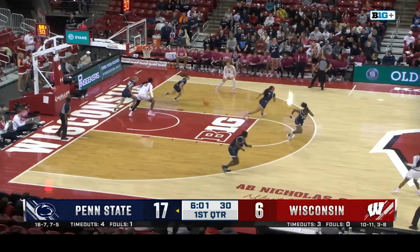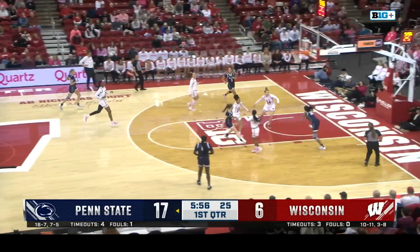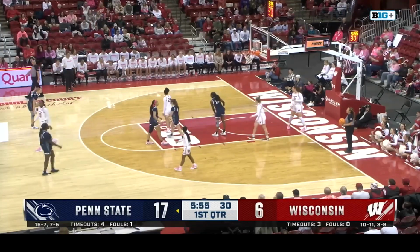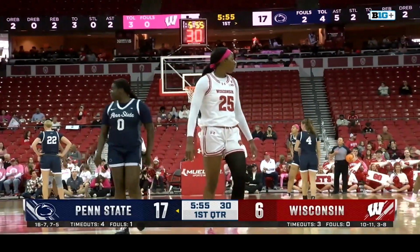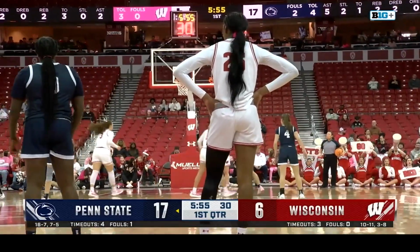Inbound pass to Sarah Williams. She was unable to bring that one down. Now Chesky gonna take it up the court herself. Bounce pass on the inside, just off of the baseline. Missed the target on there, so first turnover for Penn State. And this is an impressive turnover from Penn State that Wisconsin's got to capitalize on to be able to get some momentum, get some of those points.